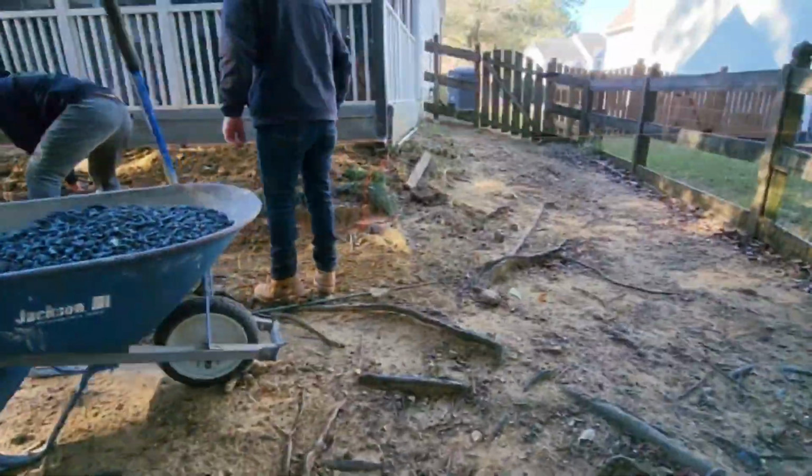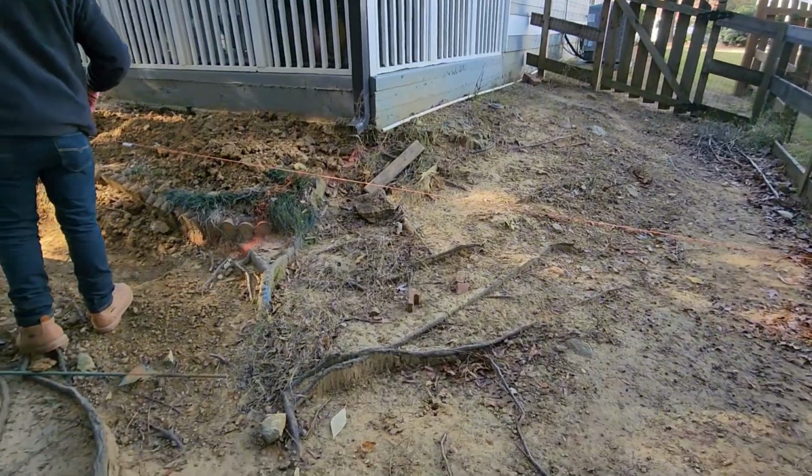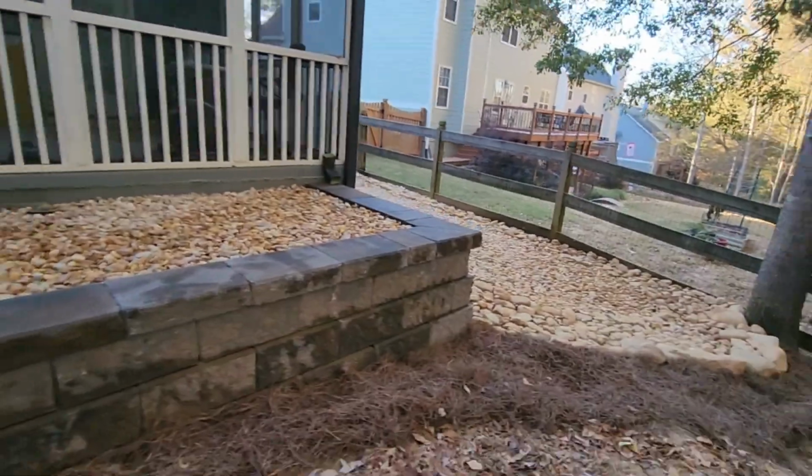With that design, I also came up with a way to take the water that would have been moving on this side of the landscape, put it through a dry creek bed that we're going to create on this side, and it's going to give the customer an outdoor landscape transformation. Let me show you exactly what I mean.